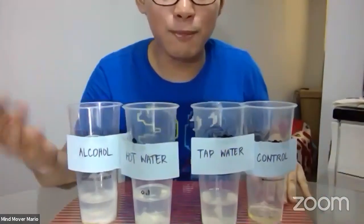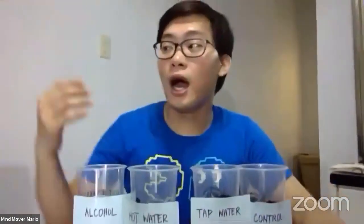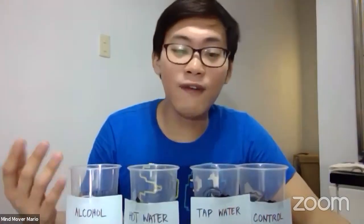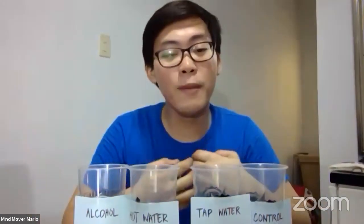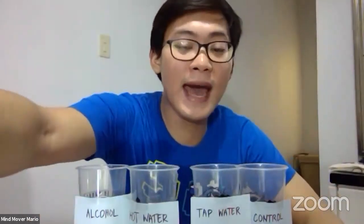Because proteins also can be denatured using acids and bases, right? When I was trying out this experiment, I tried using vinegar, but I think vinegar is too weak of an acid to actually denature the protein, or maybe some of the proteins are denaturing, but I just can't see it with my eyes because konti lang yung nagdi-denature. Because again, it's a weak acid.